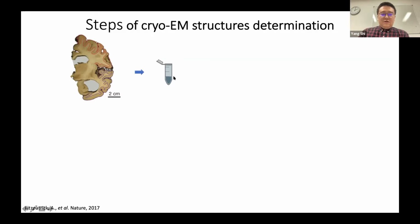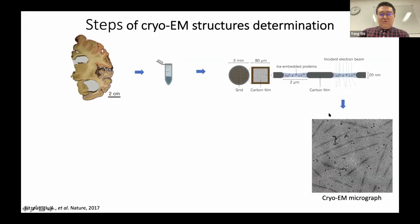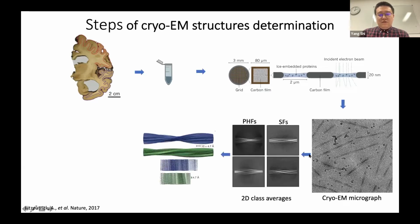The tau filaments were extracted from the human brain and then loaded onto cryo-EM grids. After plunge freezing, we could use electron microscopy to image the grid, and we usually took thousands of cryo-EM micrographs. Here is a representative cryo-EM micrograph full of Alzheimer's disease human tau filaments. After a series of image processing, we could get a high resolution cryo-EM map.